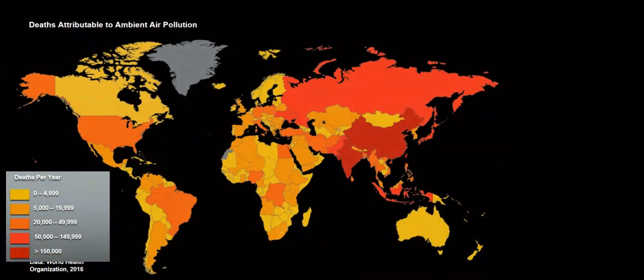And in fact, over 9 million deaths are attributable to ambient air pollution per year. You can see the darker oranges and darker reds show where it's worse. In the United States right now, we're in the range of 20,000 to 50,000 deaths just due to air pollution. Next.